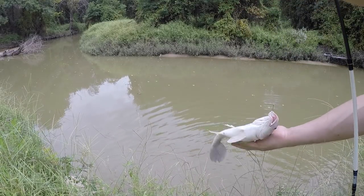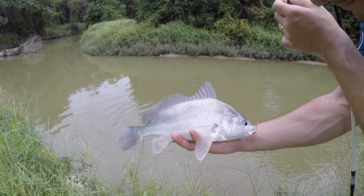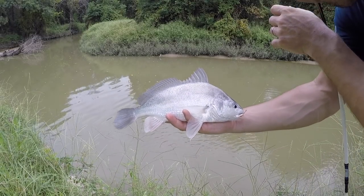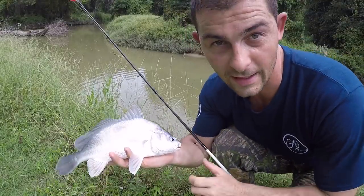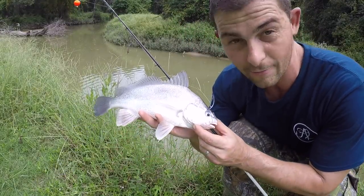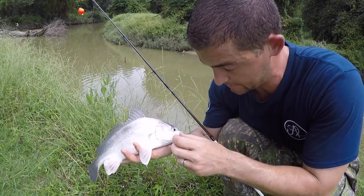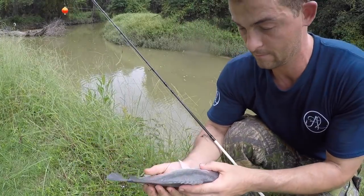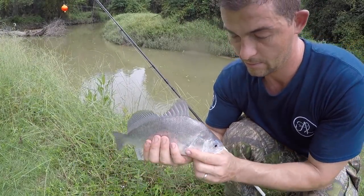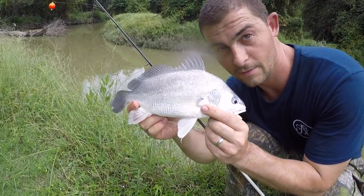That beauty. A cracking freshwater drum. You can see that bite there. It was very tentative. It was just plucking at it. And I just had to let it develop. That hook's just falling straight out. Stunning looking fish, these. Freshwater drum.